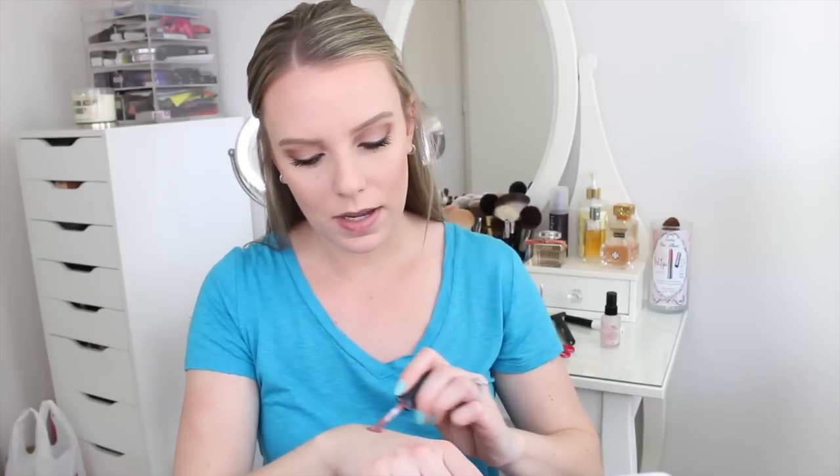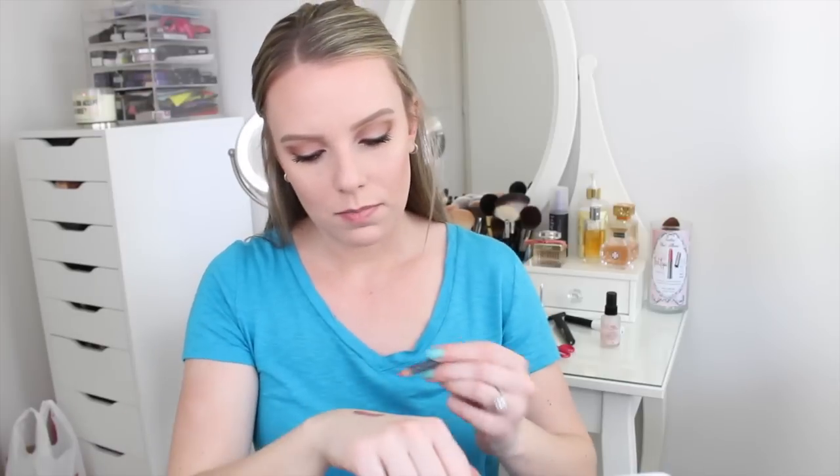and I also have the Huda liner in the color Trophy Wife. But let me swatch these really quick. I think this might go better. Yeah, so Muse has a teeny bit of a cooler undertone. So it might go better with, nope, I'm gonna use the Huda liner.